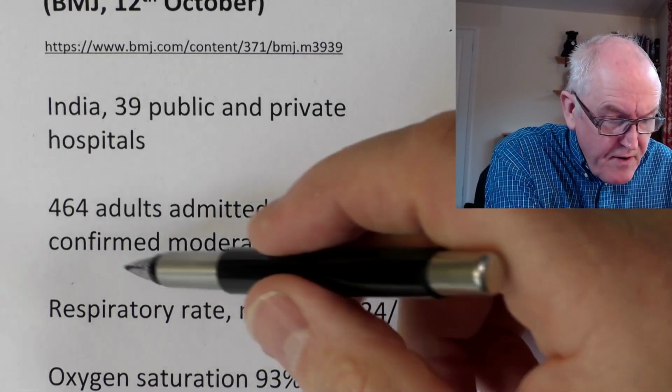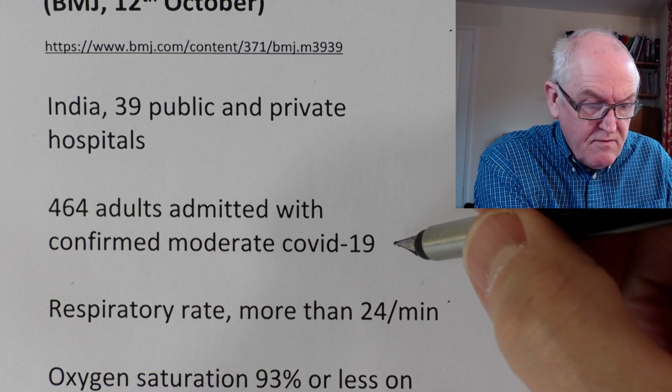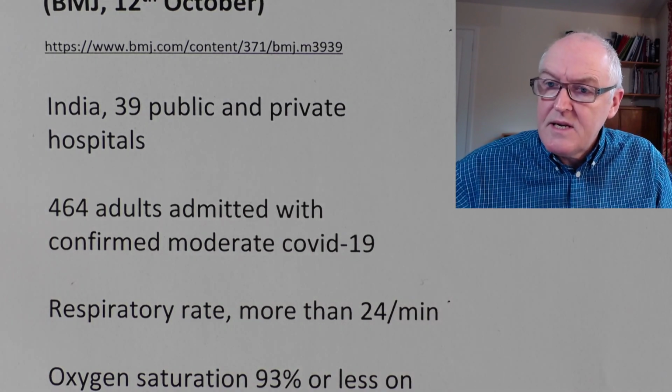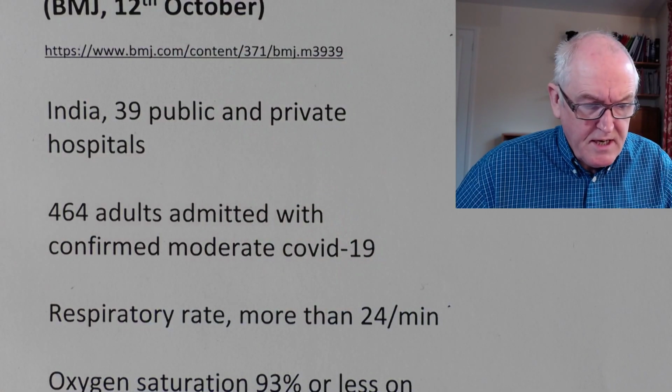This was confirmed by laboratory diagnosis of the SARS coronavirus 2, so they were definitely positive. And these patients were actually moderately ill, what you might call typical hospital patients. And of course, we know the problem with patients admitted to hospital is they can deteriorate and require intensive care, and they can die, assuming intensive care is available, of course, which in the Indian situation is not necessarily always available. So it's remarkably important to stop these patients deteriorating.